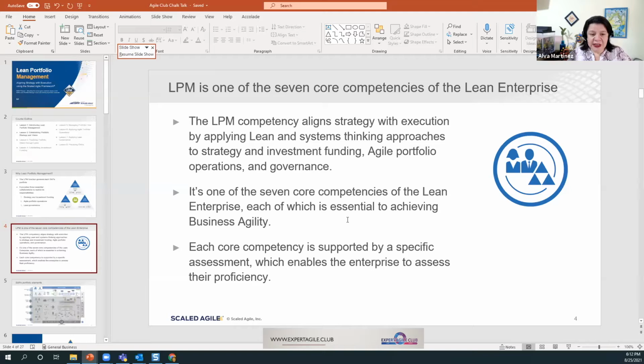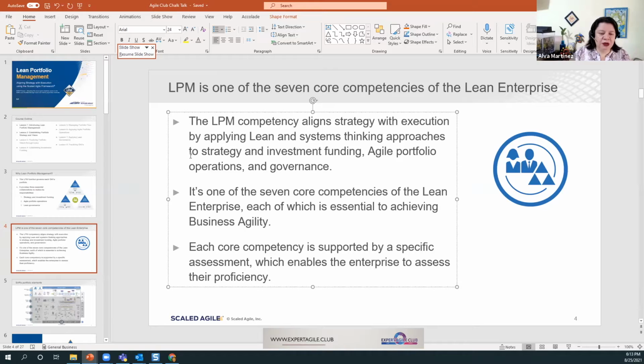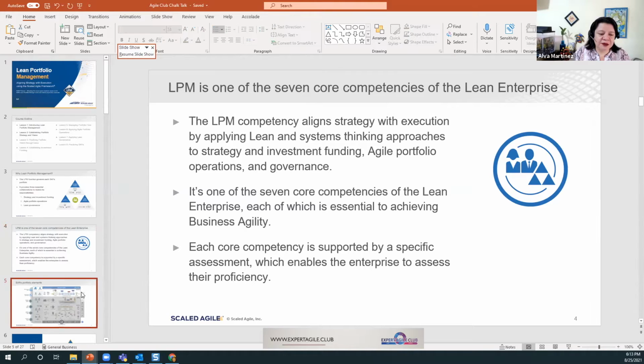This is the LPM, and I think the wording here is important. The purpose of the LPM is to align your strategy with execution. And how are you going to do that? By applying lean and systems thinking, and an approach to strategy and investment funding, agile portfolio operations, and governance. This is the way that you are going to manage your portfolio. LPM is one of the 7 core competencies of the lean enterprise.